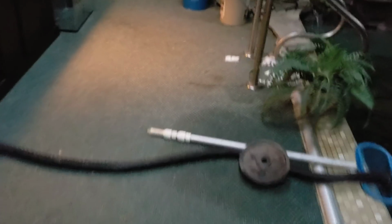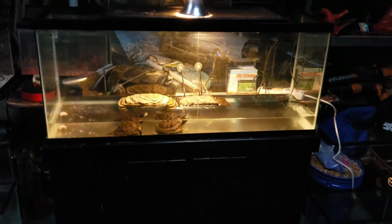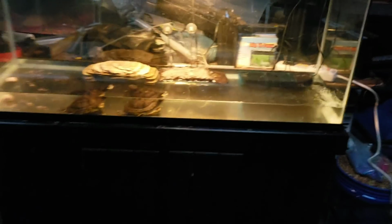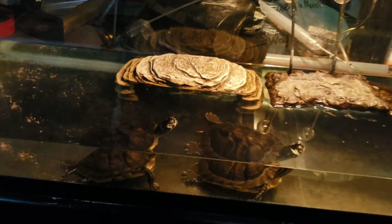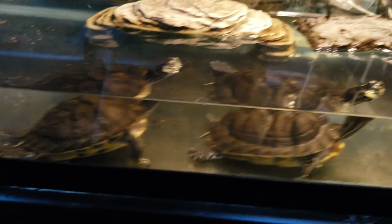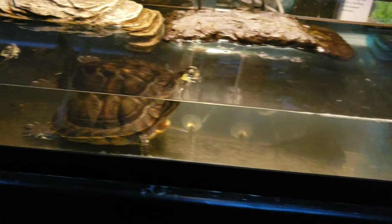I'm just going to take you around and show you some of the new arrivals that came in this week. Over here we had this 55-gallon tank donated by one of our members. And just so happened, someone came and donated us 2 of these turtles. We're going to go ahead and find these guys a great home.